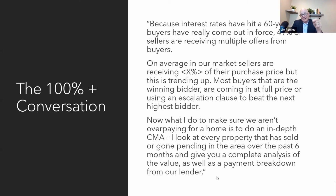Most buyers that are the winning bidder are coming in at full price or using what we call an escalation clause to beat the next highest bidder. Now, what I do to make sure we're not overpaying for a home is to do an in-depth CMA. I look at every property that's sold or gone pending in the area over the past 6 months and give you a complete analysis of what's happening in the market, as well as a payment breakdown from our lender. So you're going to share with them what's happening in the market. You're going to make them feel good that you're not just trying to lead them down a path here.